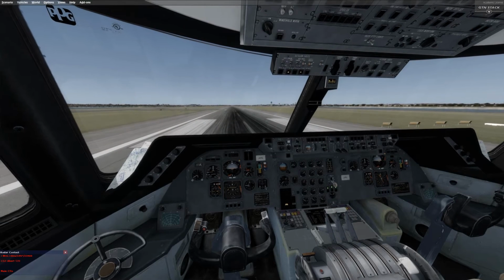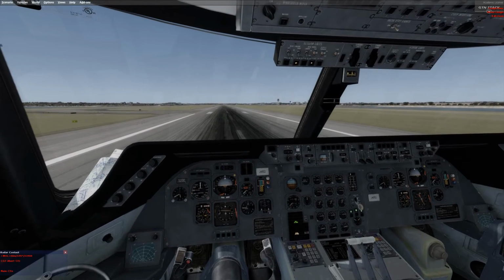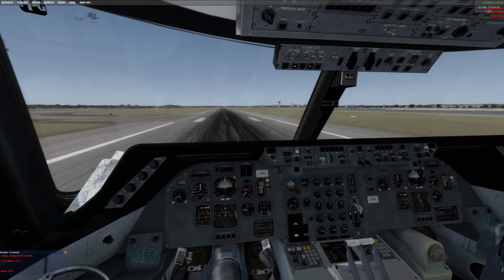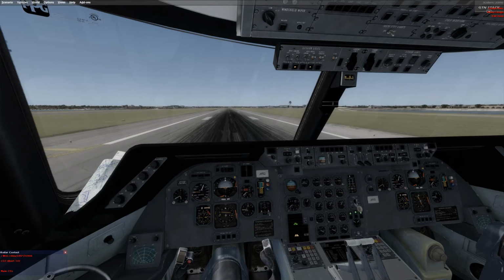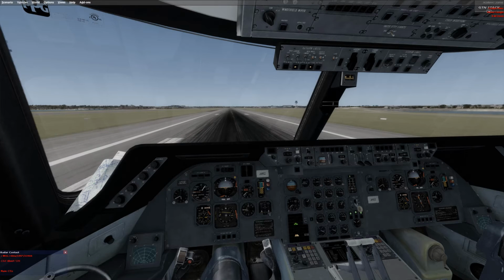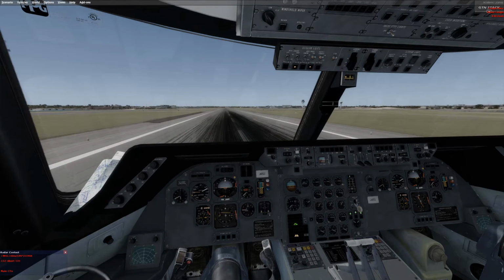Power set. Not really wise to ask for such things on takeoff. I can only handle one thing at a time. 80 knots. 80 knots. Good afternoon, Tango November Uniform. Runway 14, roll through to the end, cleared to land.